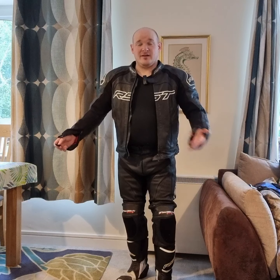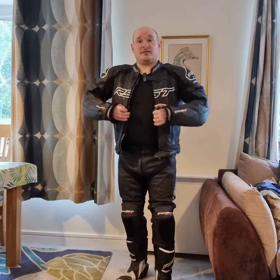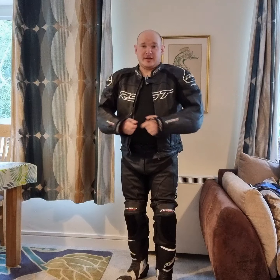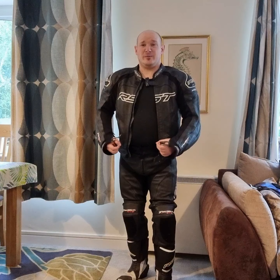Okay, so the next one, we're going to go jacket. So here we go. Here it is, the RST Evo 2 jacket. This is a really nice fit. I've not had any custom fitting or anything. I'm short in the legs, so I made sure I got the short trousers. They fit extremely comfortably, especially when I'm sitting on the bike.